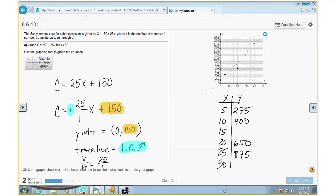25 and 875. It's going to be right in here. So it looks to me like you've got a line going like that. Now what does it say to do? It says graph it. And they're going to probably ask for a prediction, like a number. So let's see what they ask us.